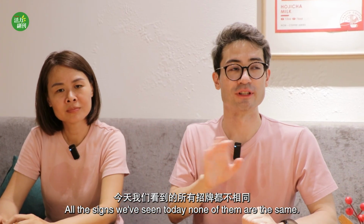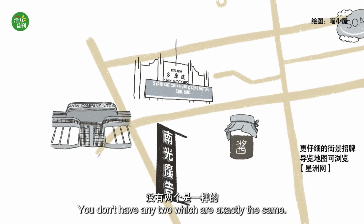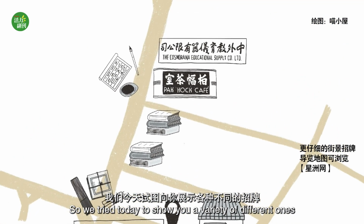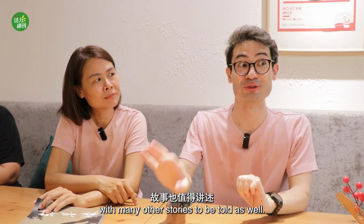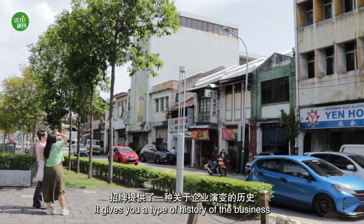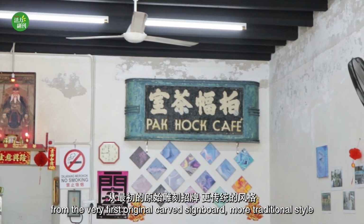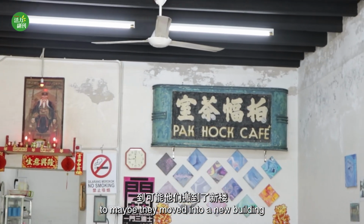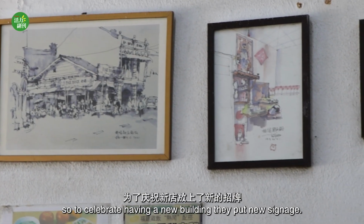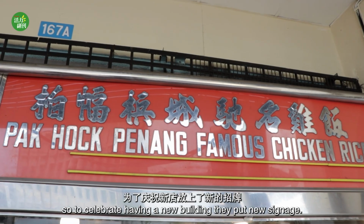All the signs we've seen today, none of them are the same. You don't have any two which are exactly the same. We've tried today to show you a variety of different ones, but there are many other streets with many other stories to be told as well. It gives you a type of history of the business, from the very first original carved signboard, more traditional style, to maybe they moved into a new building, and to celebrate having a new building, they put new signage on it.